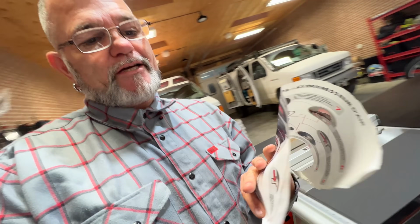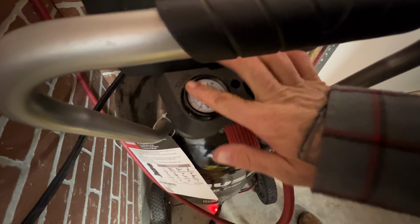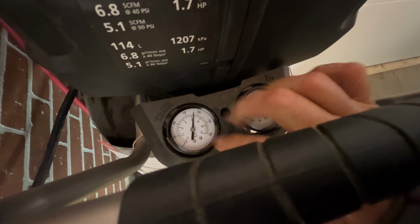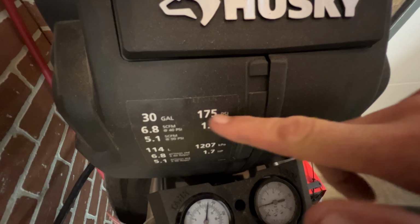I'm only reading the quick start instructions though. Maybe we should read the actual ones. There we go. We are at, what are we at? We're at about 160 PSI. That's what it looks like, 175, somewhere in there. That's about right. 175. Boom!